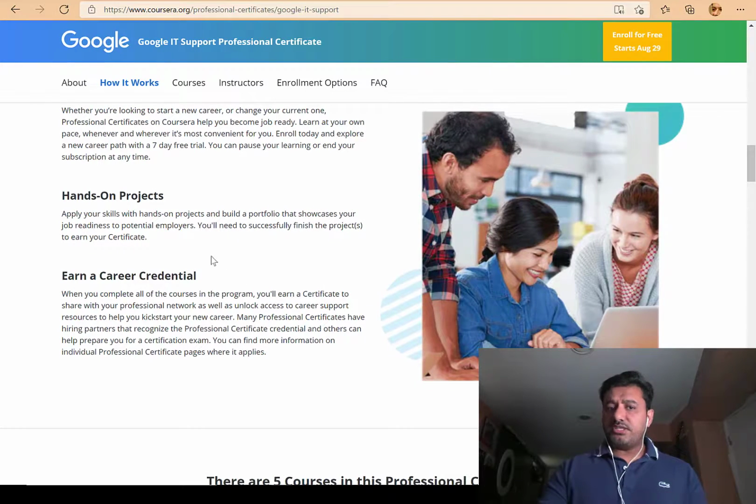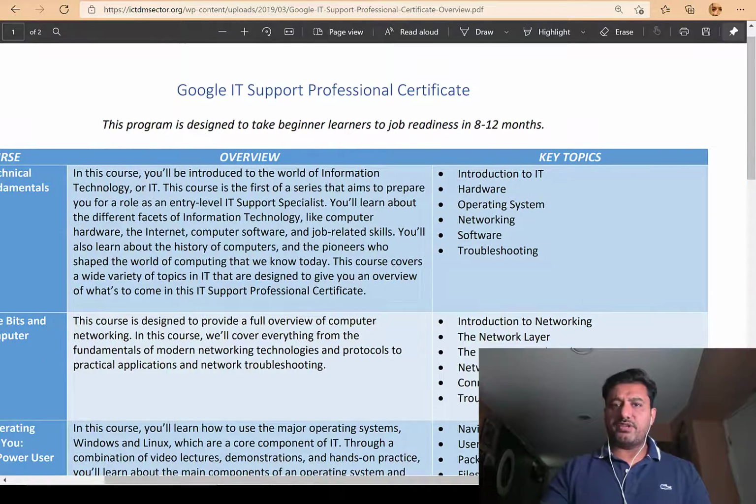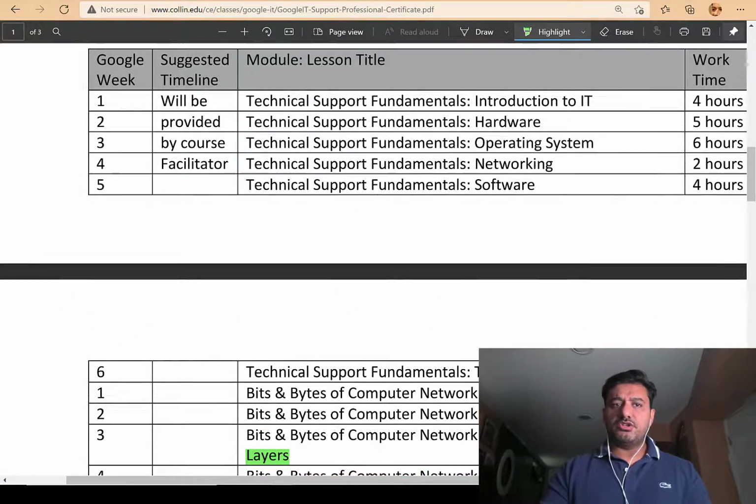Hands-on projects, awesome. They have this course available on Coursera. You won't find much, but on Google you can find a link to the course syllabus, and this is where it takes you. Coursera, and there are other university colleges offering the same program, one more here. So it depends, and we'll look into those.